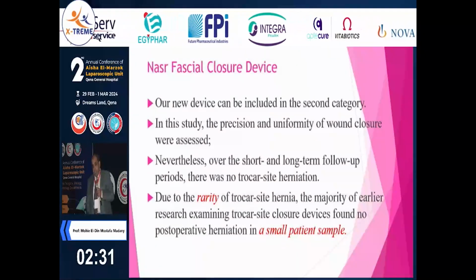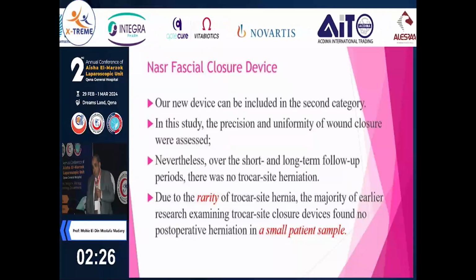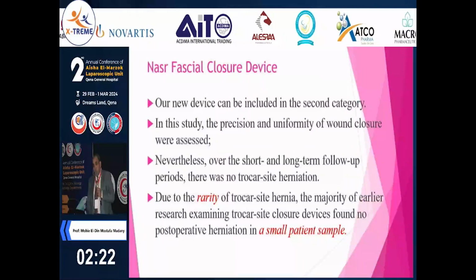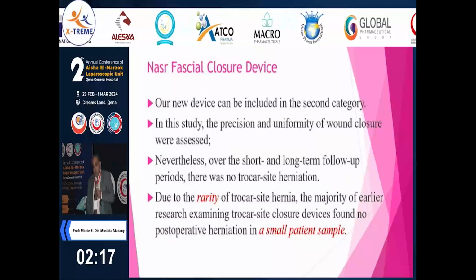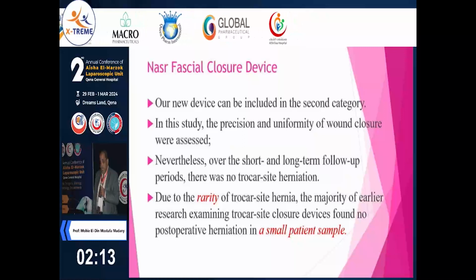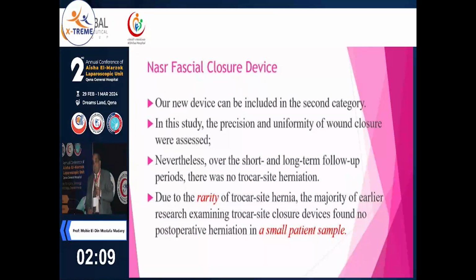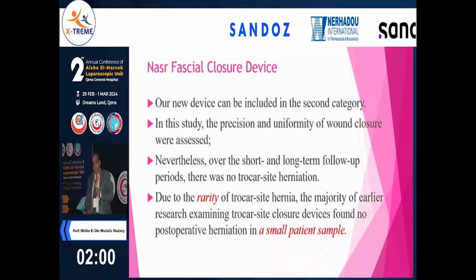In this study, the precision and uniformity of window closure were assessed. Nevertheless, over the short and long-term follow-up period, there was no trocar site herniation. Due to the rarity of trocar site hernia, which accounts for 1 to 3% of cases, the majority of the earlier research examining trocar site closure devices found no post-operative herniation in a small patient sample.